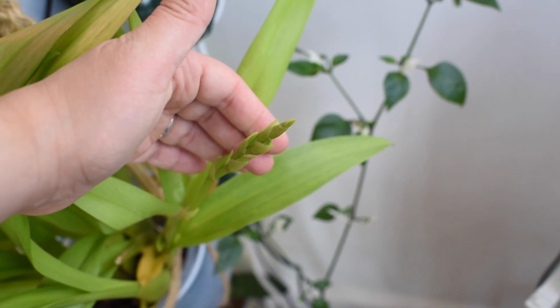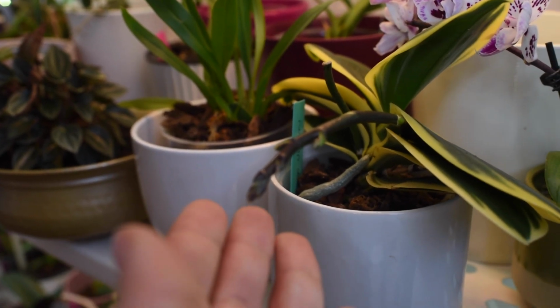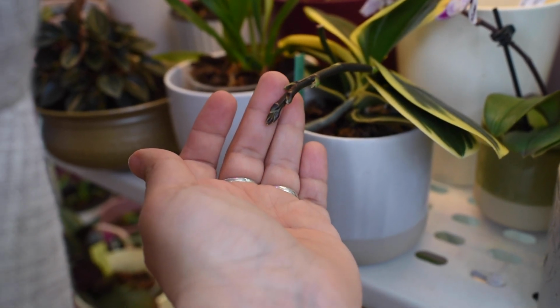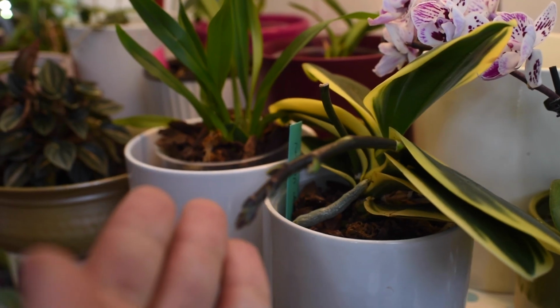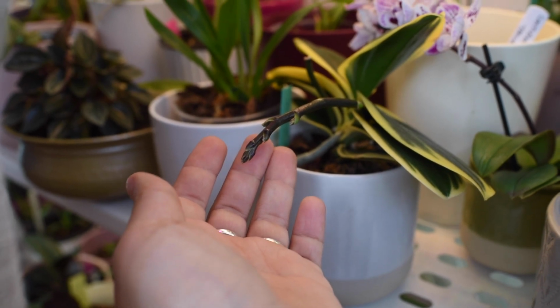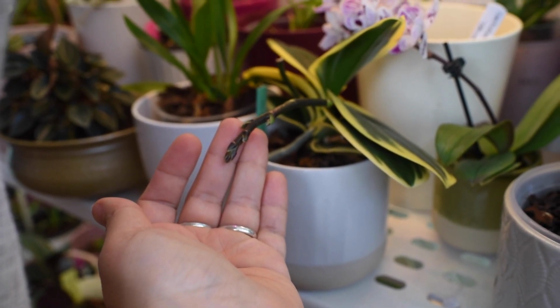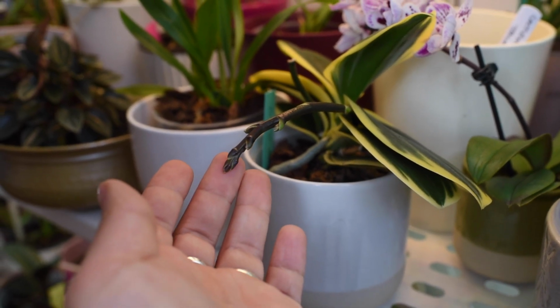Another very, very exciting thing that I have coming soon is my Phalaenopsis Sogovivian. I think it's a Sogovivian. I don't have an ID. I found it at the local supermarket. Yay! It's a variegated Phalaenopsis. I'm gonna be honest that I prefer the mottled leaves ones than the variegated ones with Phalaenopsis, not with houseplants. It's funny, but I do like them as well.